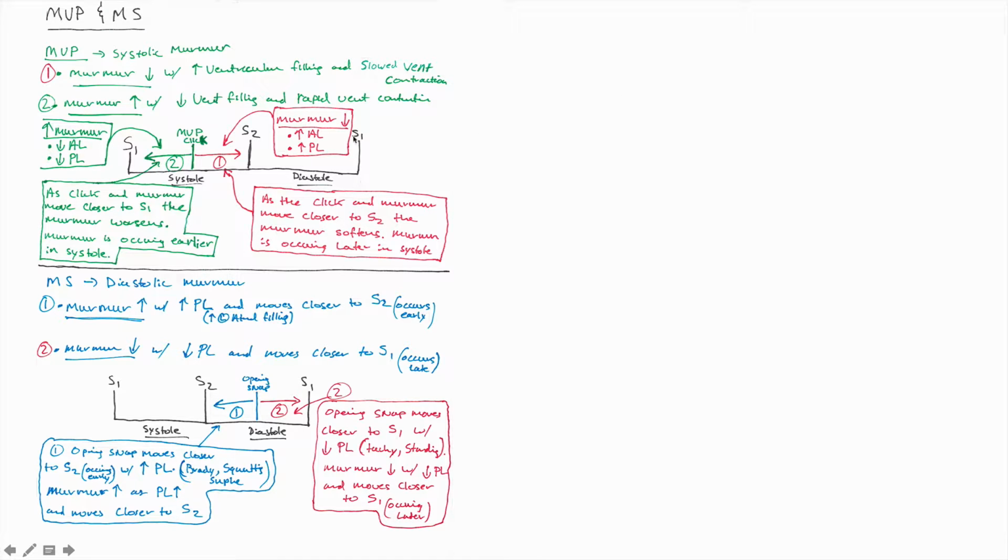All right, so now on to mitral valve prolapse and mitral stenosis. So things we need to kind of conceptualize. Remember, our increased blood is going to lead to increased murmur for everything except our mitral valve prolapse and our HOCM. And our mitral valve prolapse is in the scenario. So this is first concept number one, which we talked about earlier.